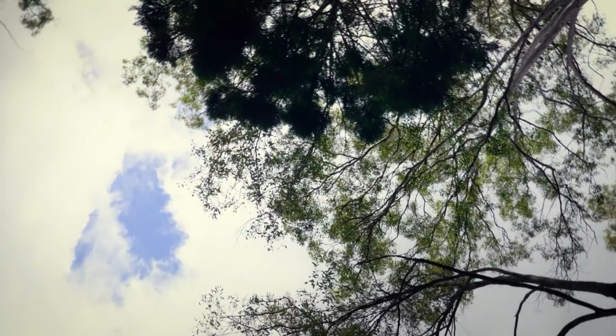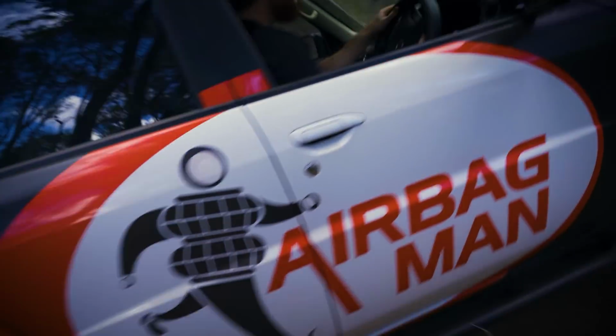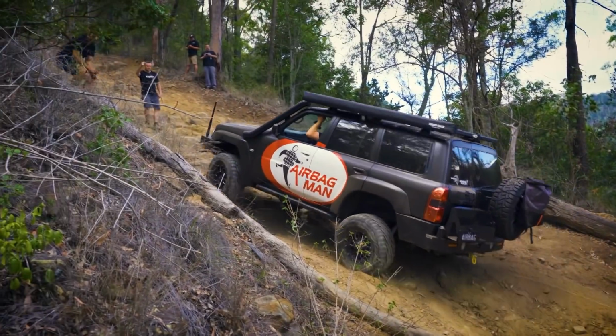Awesome. We're just about to go up this monstrous hill, but you never learn unless you give it a good old crack. If we don't make it, all we can do is come back down. That's it, man. Easy. All right, let's give it a crack, eh? Yeah.